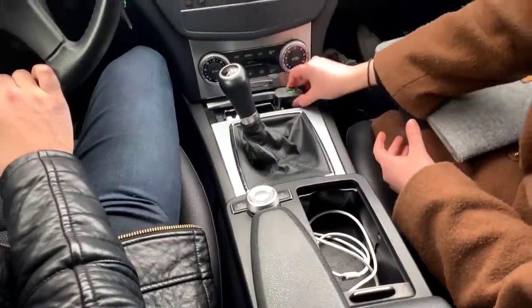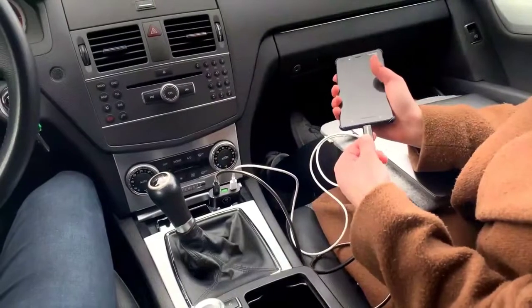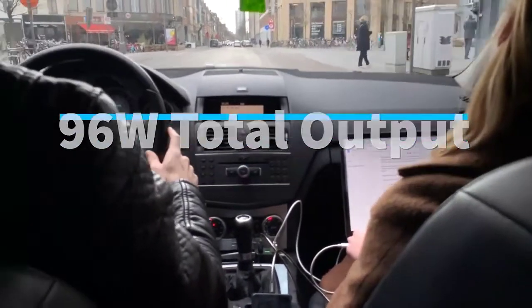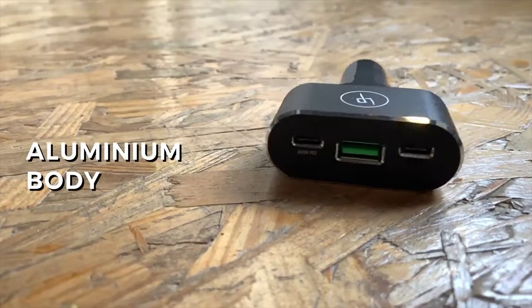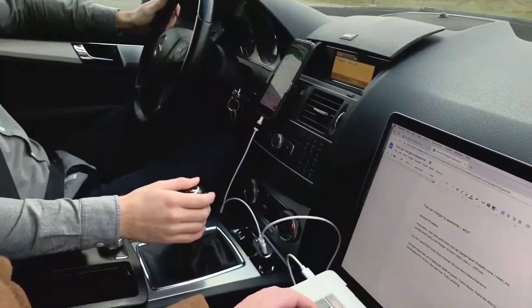Power up to three devices simultaneously, from your laptop to your smartphone. With a combined output of 96 watts, fast charge any and all of your USB gear. From 0 to 100 in no time. Isn't it time for an upgrade?